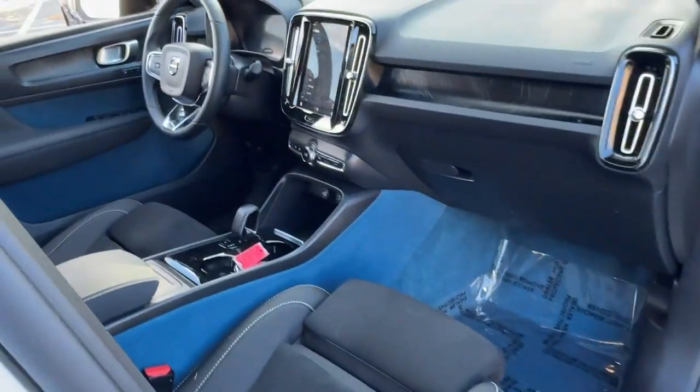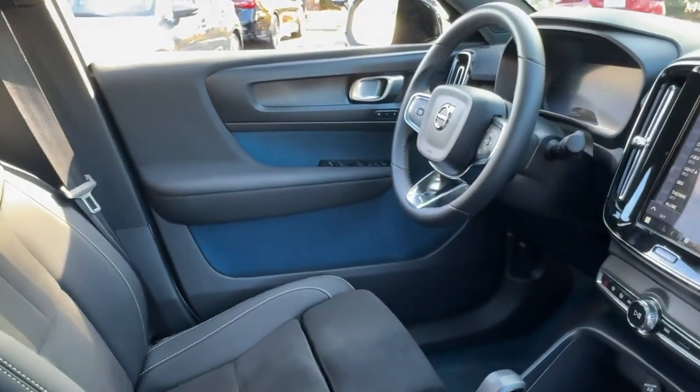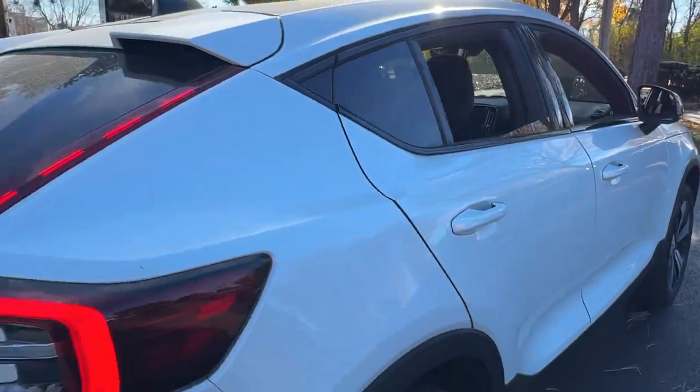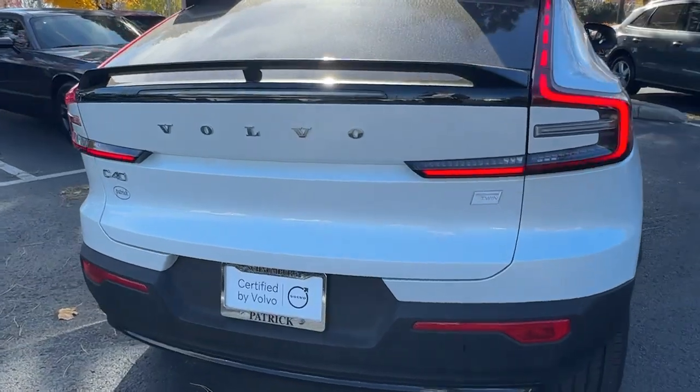Minimalist Scandinavian design blends with future-facing connectivity, advanced safety features, rapid charging capability, and all-wheel drive to bring you an outstanding EV that's both rugged and refined.